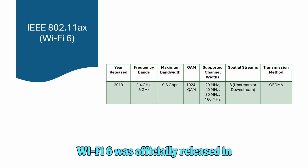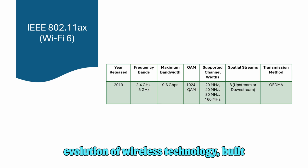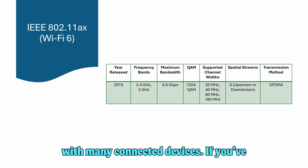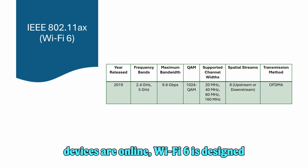Wi-Fi 6 was officially released in 2019. It's the next step in the evolution of wireless technology, built to improve speed, capacity, and performance, especially in environments with many connected devices. If you've ever experienced slow Wi-Fi when too many devices are online, Wi-Fi 6 is designed to solve that.